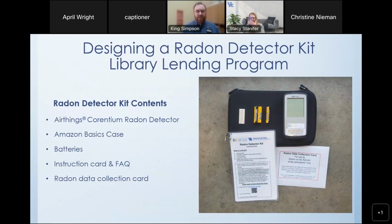So here are the contents of the kits for each library. Of course, the main component is the Airthings Corentium radon detector. You see that there. I tell people, if you haven't had the opportunity to see one of these in person, its dimensions are similar to that of a smartphone, though it's a little bit thicker than that. It runs on these 3 supplied AAA batteries, which come in the kit.